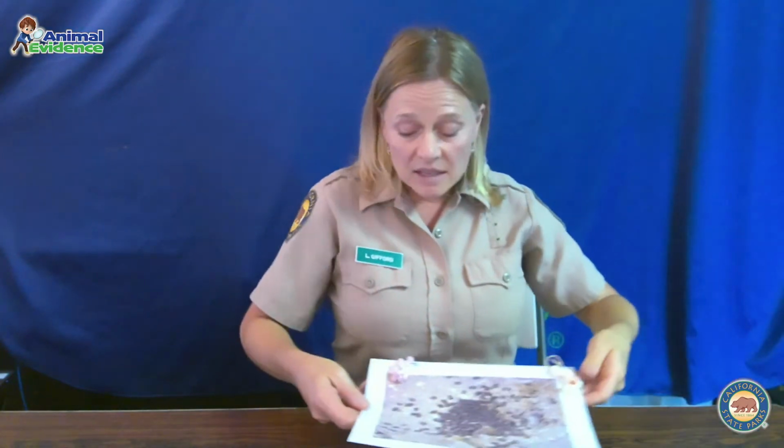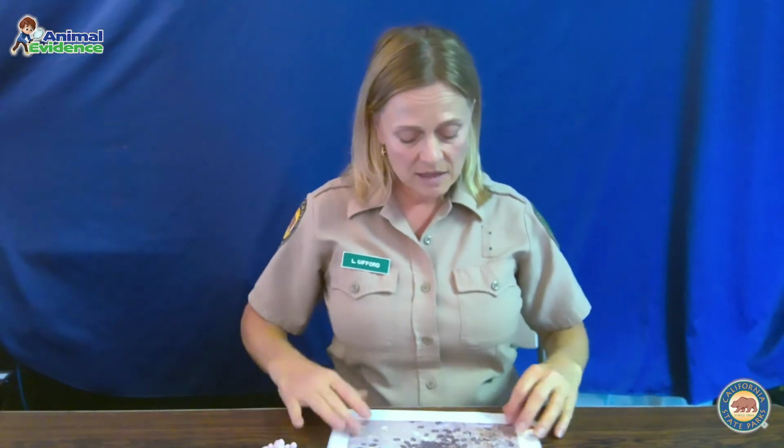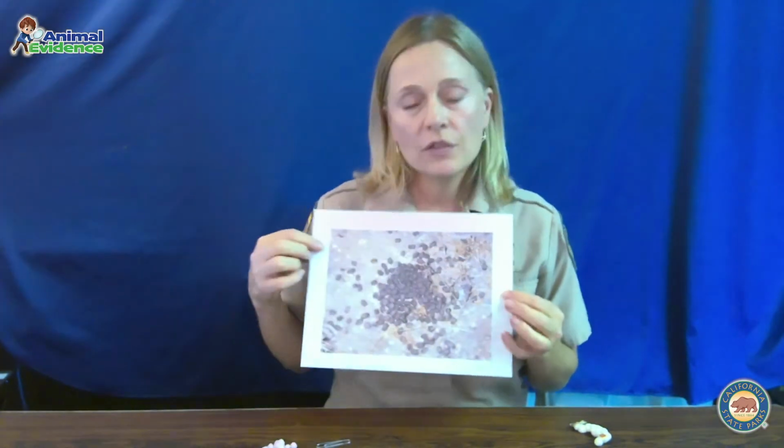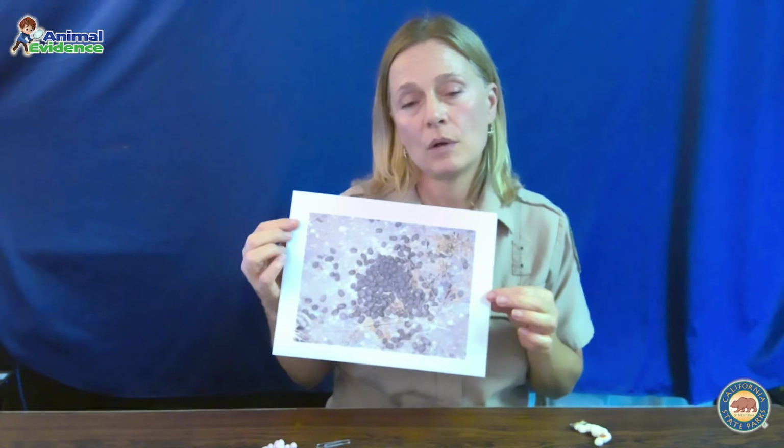What I want to talk to you about now is the different types of animals they have and what makes their scat unique. So first we're going to start with the cottontail rabbit in our park, the Audubon cottontail rabbit. And as you can see here, he makes little scats. Okay, let me pick this up for you so you can see it. It's like in a little pile, and they're small little pellets is what we would call them.